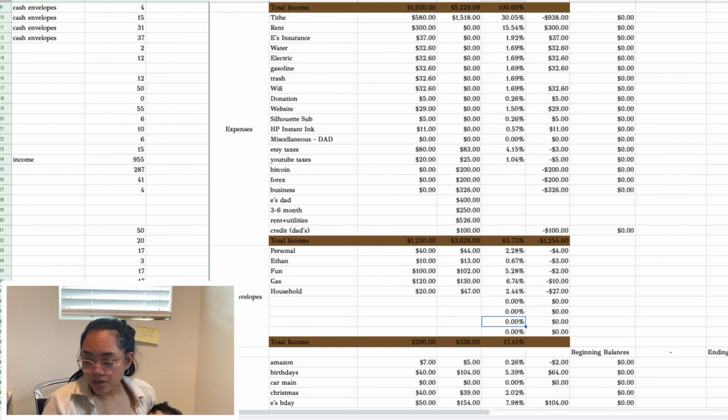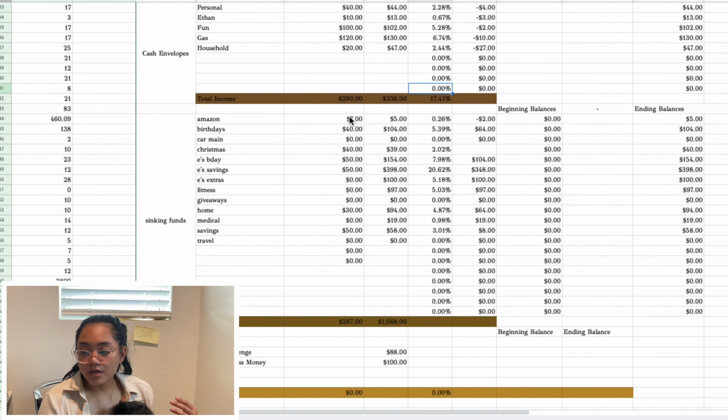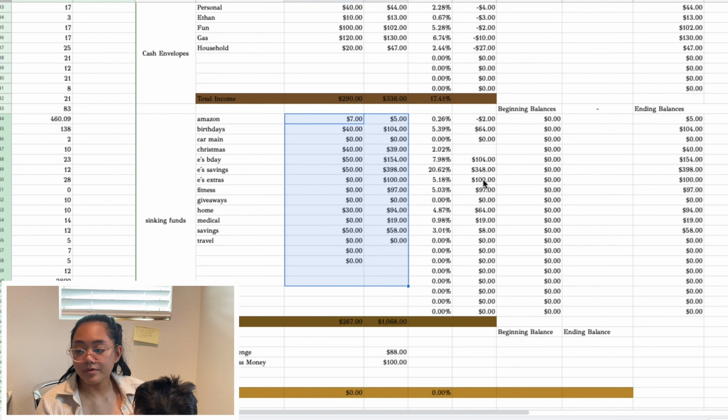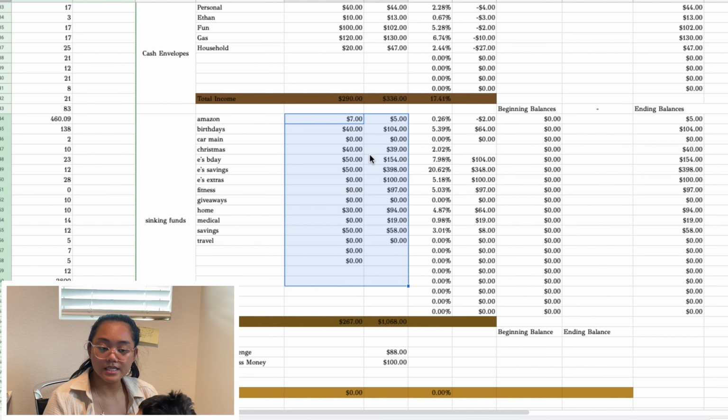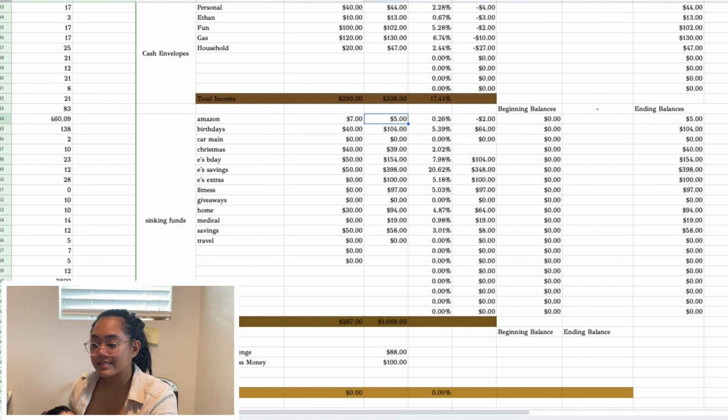All right, so next we are going down to my sinking funds. So here are all my sinking funds, and I pretty much did the same thing as far as the percentages. I did just get the percentages of either the income or the budget. So right here, Amazon, I was supposed to put $7, but I only put $5 for some reason. I don't think I had finished my Excel sheet, so I didn't know that I was under the budget.